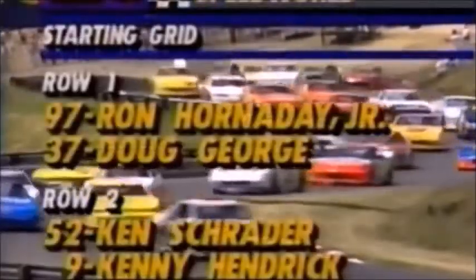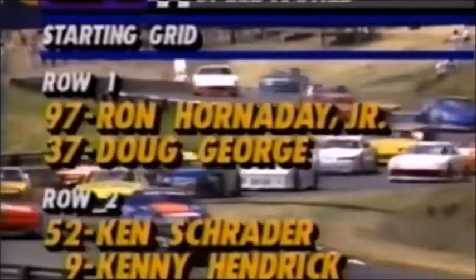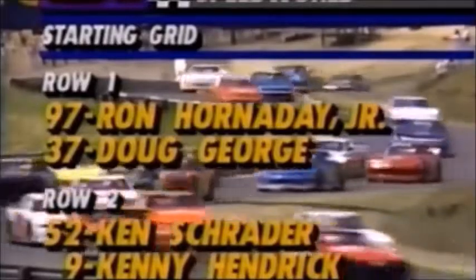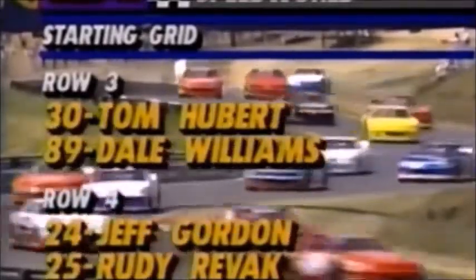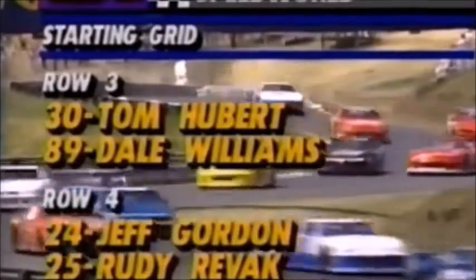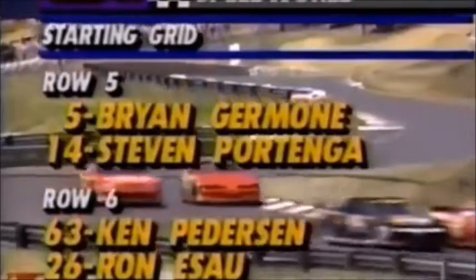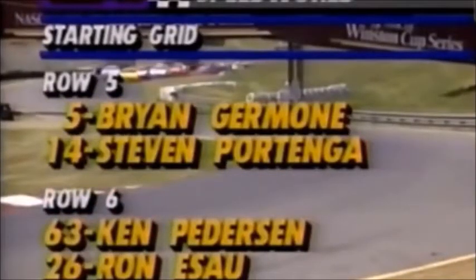Take a look at our starting lineup here. 42 strong. On the pole, Ron Hornaday Jr., the defending series champion. Doug George, the current point leader, outside row 1. Ken Schrader, Winston Cup star, and Kenny Hendrick, the young driver, starts the car number 9 in 4th spot. Row 3, Tom Hubert, last year's pole sitter, and Dale Williams, a rookie. Row 4, Jeff Gordon and Rudy Revac. Back to row 5, Brian Germoni, former Rookie of the Year, and last year's Rookie of the Year, Stephen Portingay.